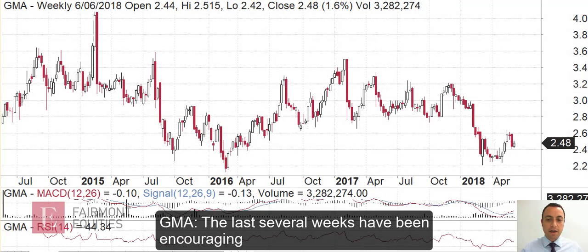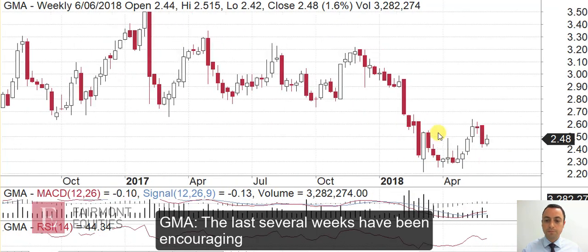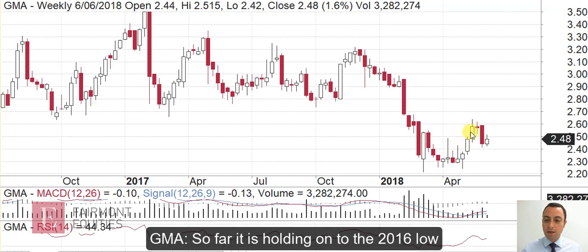So looking at GMA to start with, this is the weekly chart going back 3 years. At the moment it's encouraging to see this reversal here. The shares came back to retest this 2016 low. They bounced here quite nicely. I'll just zoom in a bit more. And then they've sort of eased back, rounded out, and then started to rally again. So the last several weeks have been encouraging, and so far it is holding on to that 2016 low.